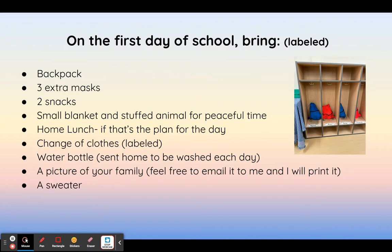On the first day of school and every day of school, we need you to bring in 2 snacks for your child. 2 snacks. We're going to have a morning snack and an afternoon one. We're also asking you to bring in a small blanket and a stuffed animal for peaceful time. You might notice in the picture on the right that there are 3 parts to the cubby. The top one, the middle part with the colored bags, and then the bottom. The bottom is where your child will put their stuffed animal if they brought one, and a tiny blanket. And it has to fit in there. So unfortunately, sleeping bags, things like that wouldn't fit, but a little tiny blanket or something airplane size usually works really great. And of course, have your child bring in whatever stuffed animal they like.